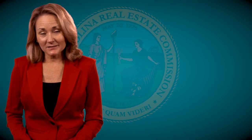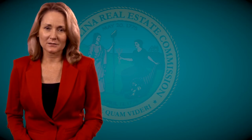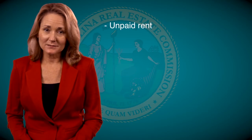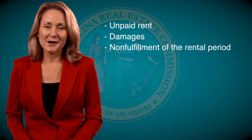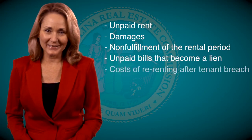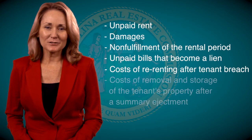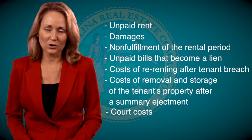At the end of the tenancy, the Act allows certain deductions from the security deposit. These include things like the tenant's non-payment of rent, damage to the premises, non-fulfillment of rental period, unpaid tenant bills that become a lien on the property, cost of re-renting after breach by tenant, cost of removal and storage of tenant's property after summary ejectment, and court costs.